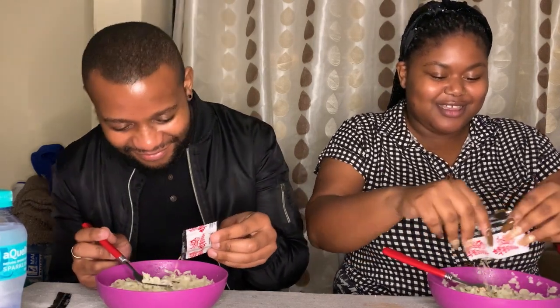So yeah, let's start with the spices though. I don't think this is a spice. I think this one is. See, it doesn't even smell nice. Don't even smell it.